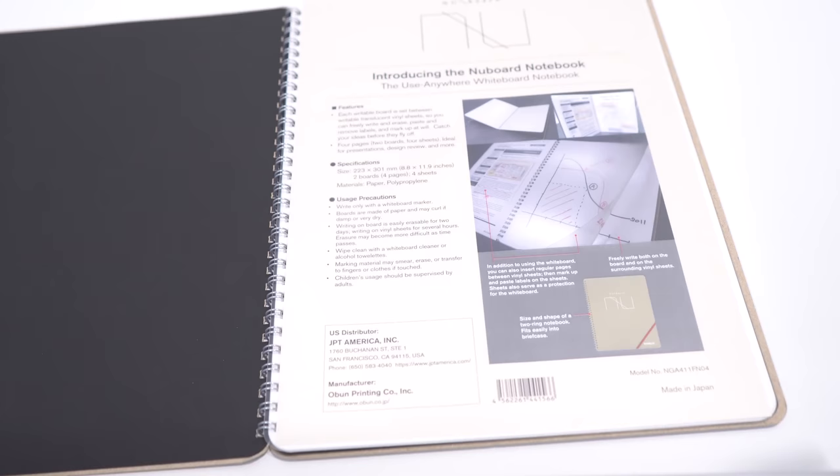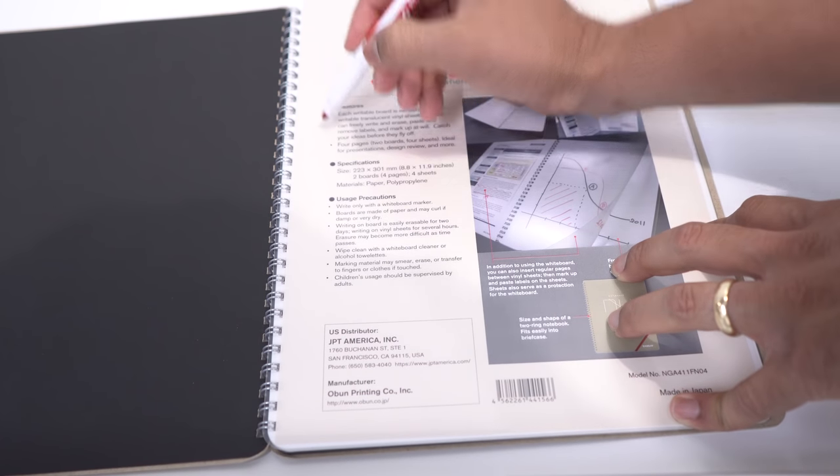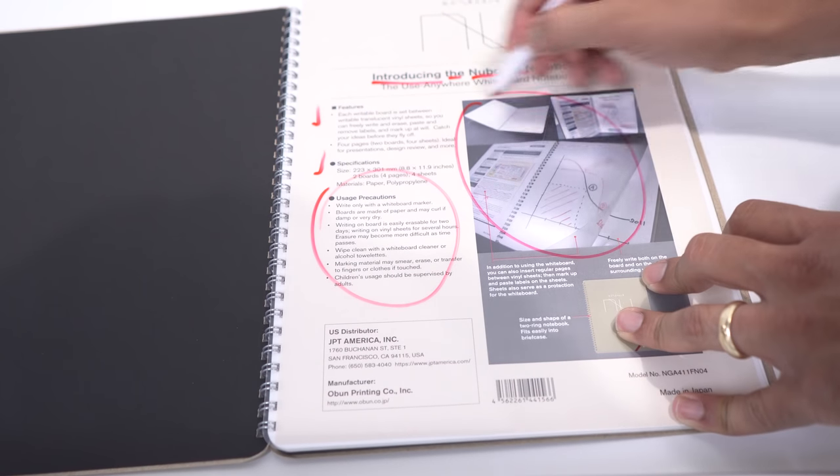Now this one is not waterproof. The whiteboards will get damaged if water gets into it. So to erase it, just use a dry cloth and erase it. Or you can use a lightly moistened towel to erase the whiteboards or the vinyl translucent sheets.